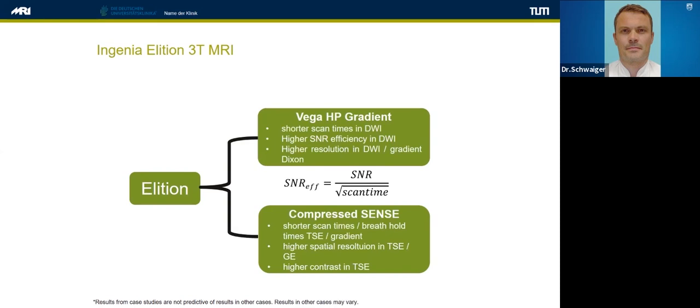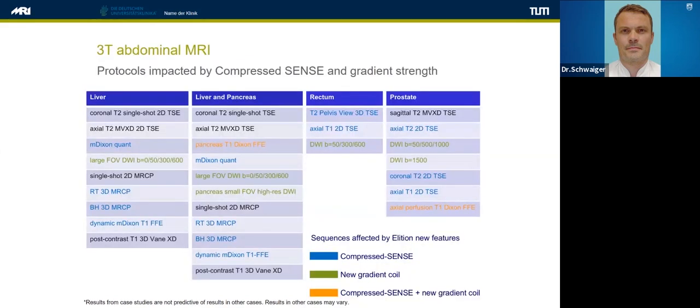More specifically, this is really of great importance in abdominal imaging. For diffusion imaging, we use an EPI sequence, where we can have higher SNR efficiency due to the gradients, and higher resolution. Also, I will show examples of Zoom EPI. And then especially this acceleration with sparse sampling and reconstruction in the Compressed SENSE paradigm results in shorter scan times, shorter breath-hold times, both in turbo spin echo sequences and gradient echo sequences, higher spatial resolution and higher contrast in turbo spin echo sequences. And this can be applied not only in 3D, but also in 2D sequences.